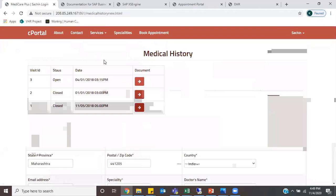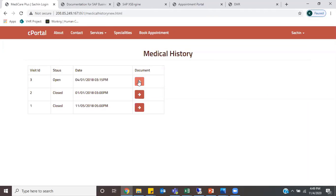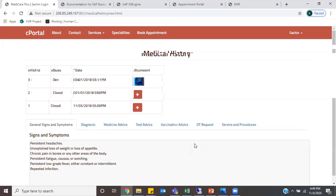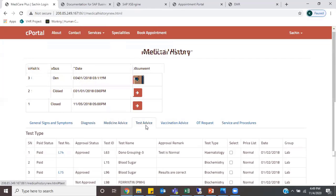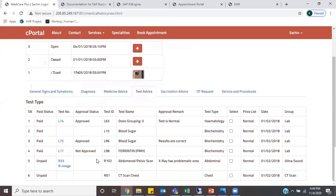Medical history. If you would like to provide medical history online for the patient, then here you can see this patient has already visited 3 times. So that's where the visit level history the patient can check online. So again, this is a demo system. We have provided all the information, but as per your requirement, whatever information you want to show online for a patient, that is something we can configure and make available online for the patients. For example, this is medicine advice, test advice. The doctor has advised some reports, and if it is done, then the patient directly through your website online can just go and check reports.